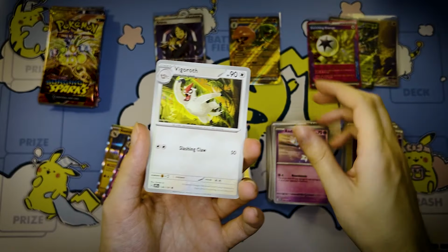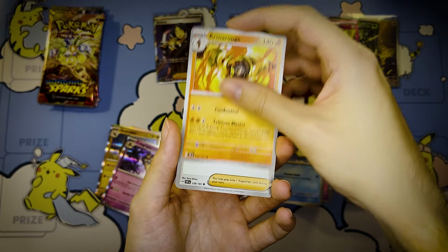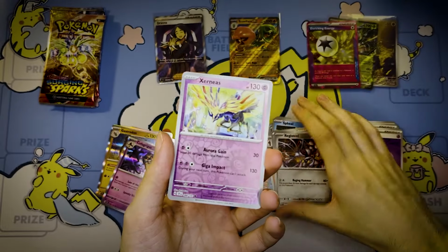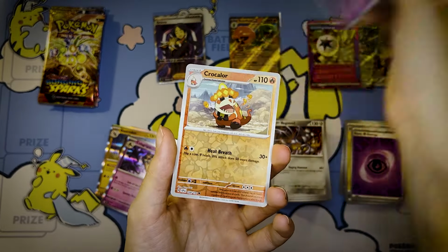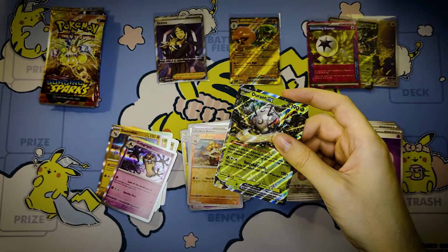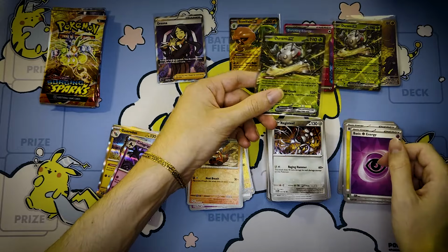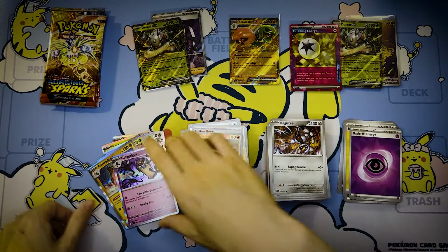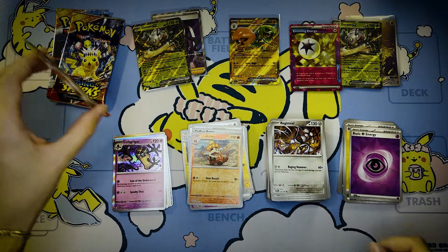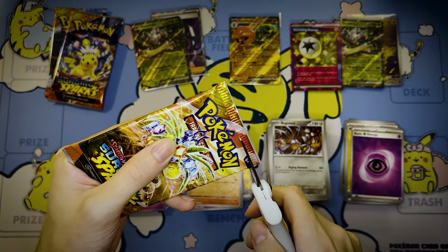Psychic, because we're going to predict the hits. Senescorch, Sveal, Amarouge, Jasmine's Gaze, Registeel, Xerneas Reverse, Caracalor Reverse, and Kevin Durant. Welcome. If only we can get duplicates of the Durant SIR. That would be nice. Let's get three of them right here so we can stack them side by side. Come on, baby. Come on. We can do it.